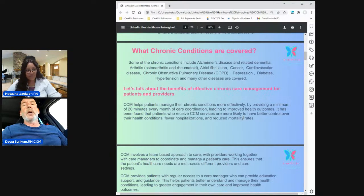Case management really looks at what type of environment they are living in. Are they cooking their own meals, or are they dependent on somebody else cooking their meals that may not be aware that they need to be on a low sodium diet or a sugar free diet? So taking all that into account is complicated, and it needs a person to unravel that for that patient.